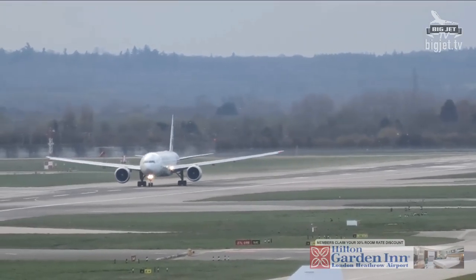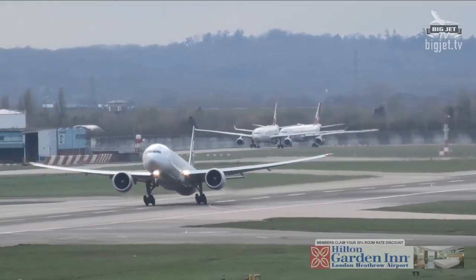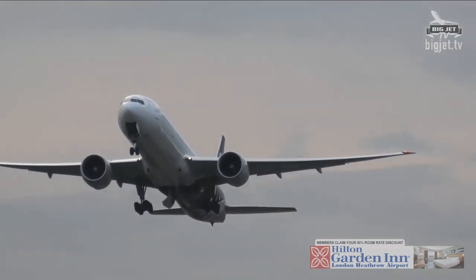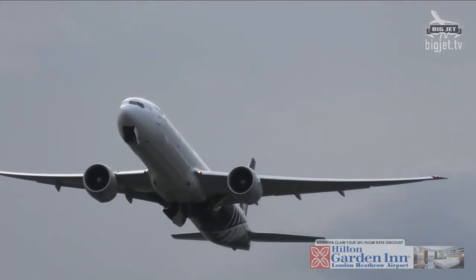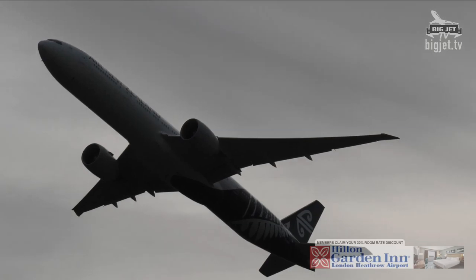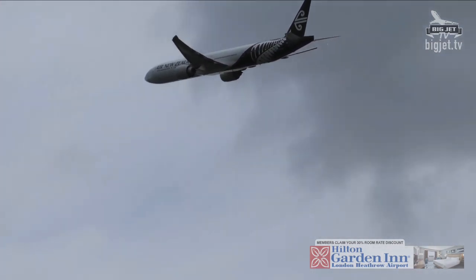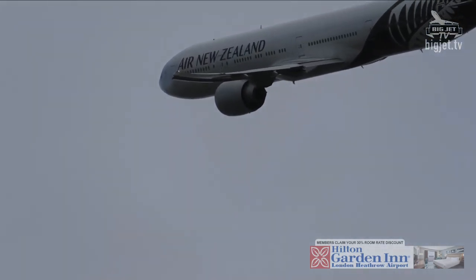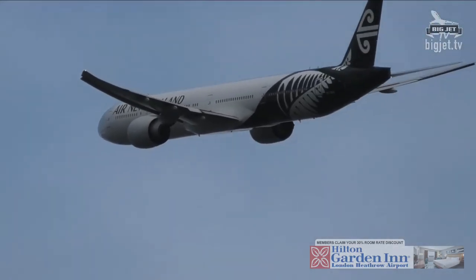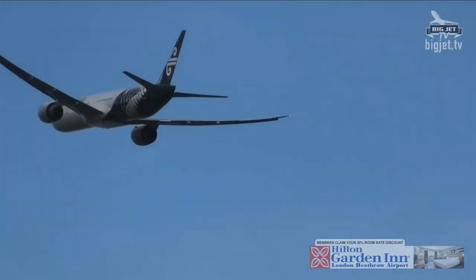Air China 777 inbound. This is Air New Zealand's, is this potentially the penultimate flight, isn't it? Potentially the last flight to Los Angeles for Air New Zealand. Tomorrow, of course, could potentially be the final flight. Great if they brought the All Blacks in tomorrow.